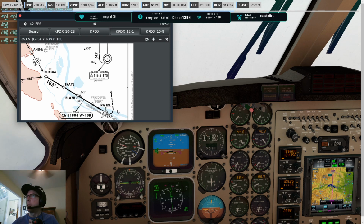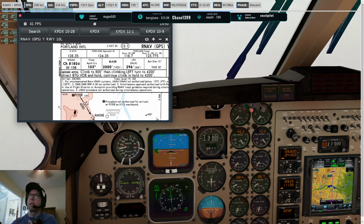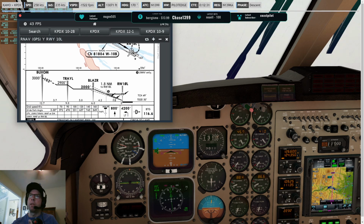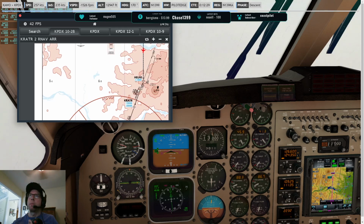So the main thing I'm going to write down is 800-L-42. So I'll just reset the MCP for 42, but I'll know to make that left turn above 800. And we'll go direct to Boxham, and then we'll step it down from Boxham to Trail, then Blazer, about 6 miles there, and we'll grab the LDA at Blazer down to our minimums. So that's our plan. Coming up to Helens now.